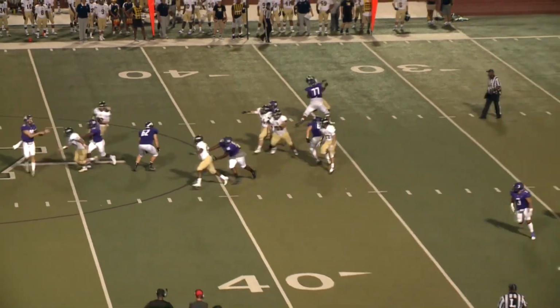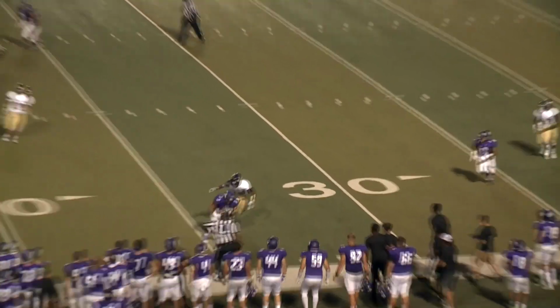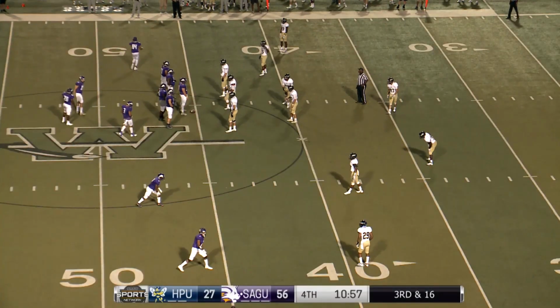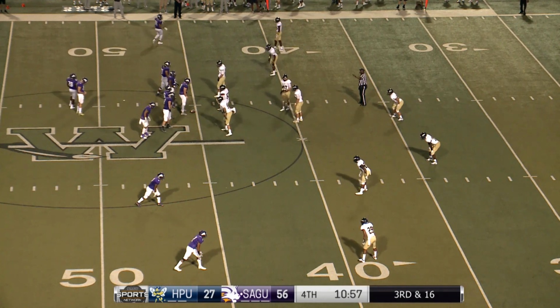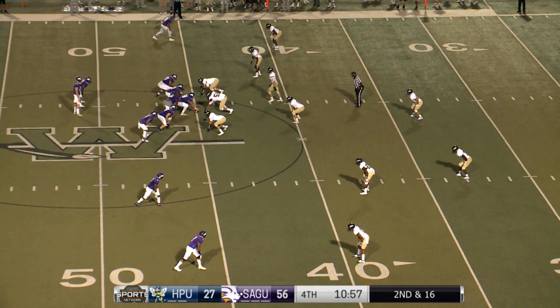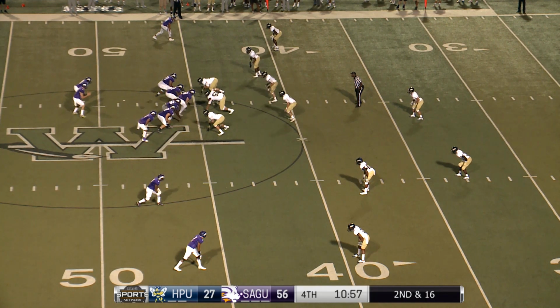And it just looks like a little bit of a free break from the outside, cutting in from the other side. When you come from both sides like that, someone's usually going to end up getting called for holding as they try to protect their quarterback. Going to be 2nd and 16 here for the Lions. They may just run the ball here. JP can get that in one carry.